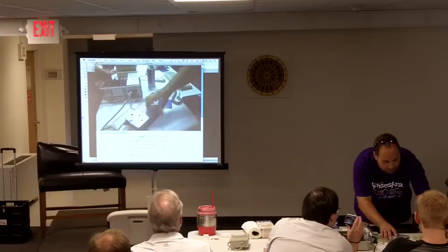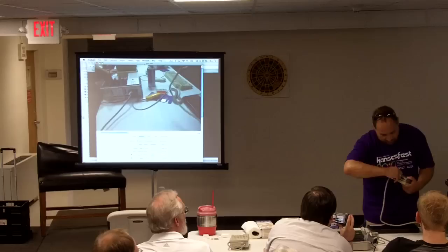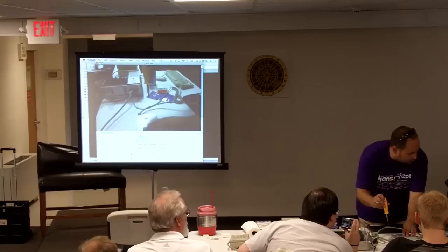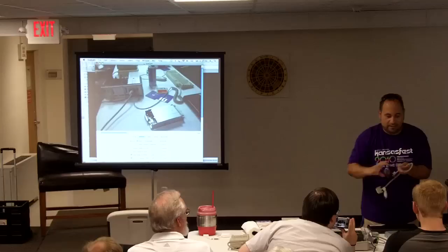Looking at the back, there's two cables back here. Those cables just come straight back and out, and then out of the way. That goes to the side. Then you have one screw. Take that away. You have to pull it all out.